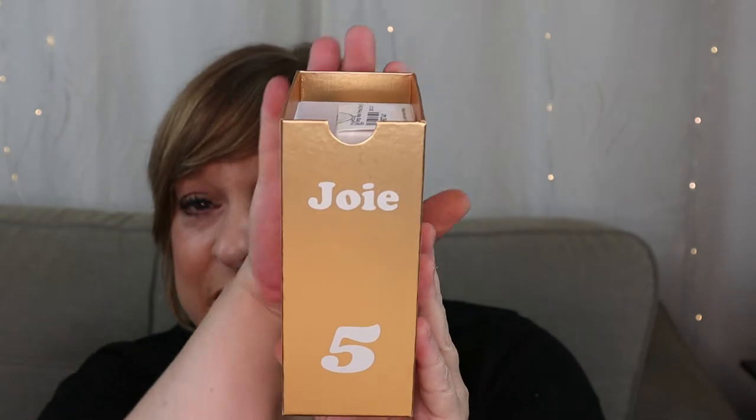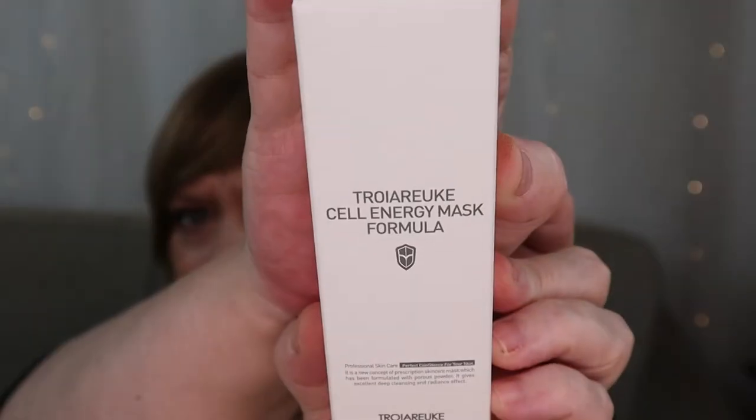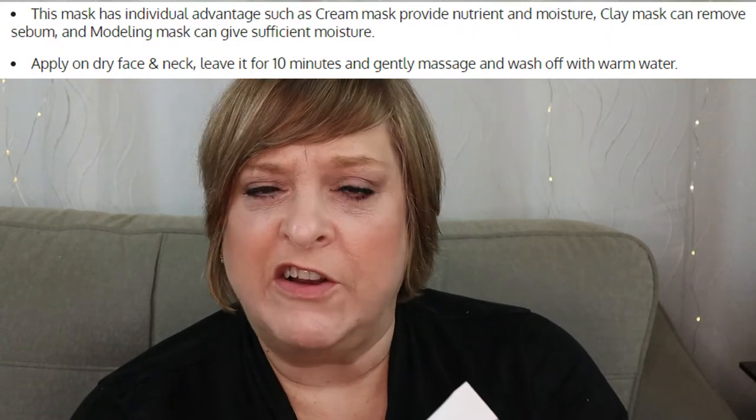All right, day number five says Joie, which is French for joy. Is it going to bring me joy? Let's find out. What are you? This here is a word I can't pronounce. Cell Energy Mask Formula. There's the actual product. Safety sealed. Yes, it does come safety sealed. If I find any information, I will link it on the screen. I have a feeling this is going to be a charcoal or maybe clay, a mask that you put on your face, leave for 10, 15 minutes, and then wash off. All right, on to day number six.